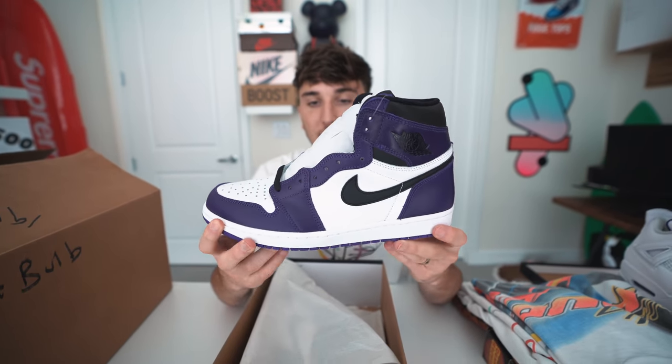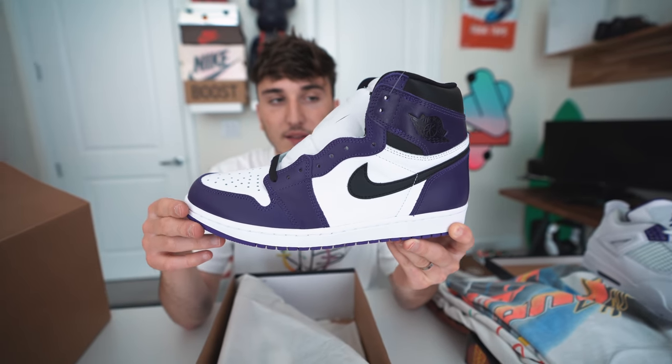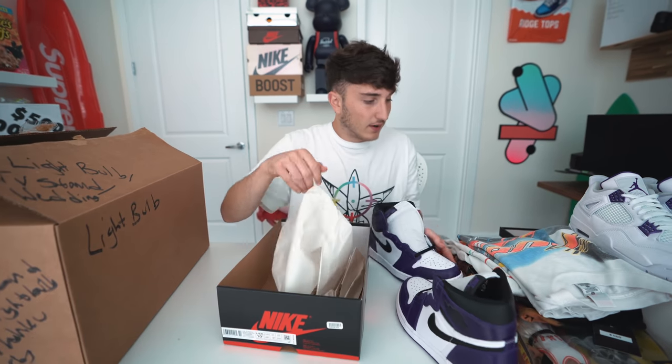So these are cool. I hope that I will wear these more than I wore the first Court Purples because I think this colorway is better. The all purple instead of the black colors all around and the pure white, I think this is gonna be good. I'm excited. I wanted these and I did not get these prior. We're looking solid. Vintage tees, Jordan 1s and 4s in proper colors, similar colors, that's sick.